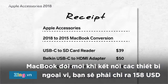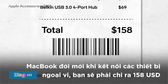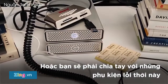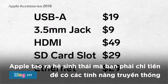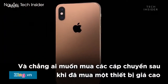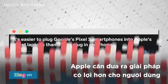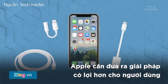If you wanted to use your new MacBook for everything you did with your old one, you would need to spend $158 to get your ports back. And if you don't buy all the dongles, your old accessories are now obsolete. Apple has created an ecosystem where you have to pay more to add back in functionality. But no one wants to spend more money on dongles after buying an expensive device. Apple needs to come up with a better option for users, like bundling multiple cables with a device.